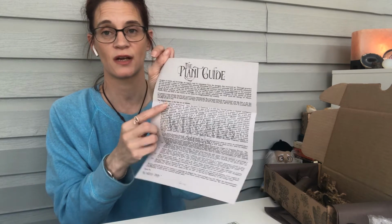So, yarrow. And there's a huge chunk. This whole section right here is all about yarrow. It's really already interesting. Yarrow carries with it some of the most powerful and impactful attributes that can be used during times of urgent need.